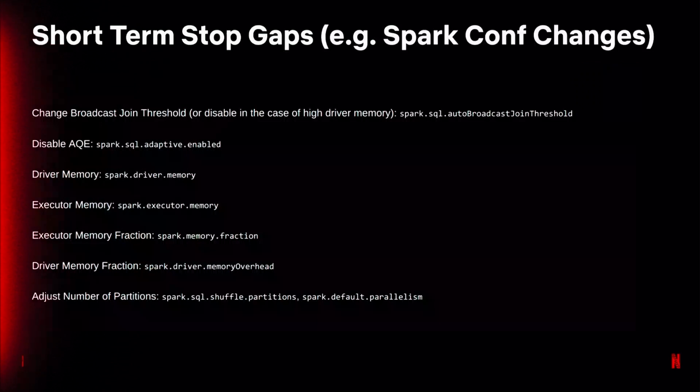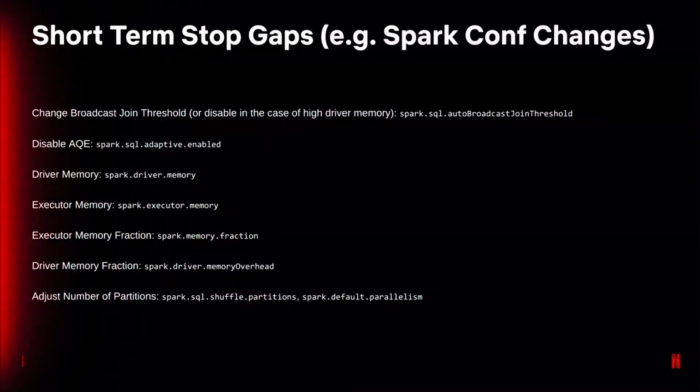Yeah, so over the course of this migration, aside from when we were actually fixing some of the regressions we found, we can't always just be powering through and pushing a ton of commits up to upstream Spark. Sometimes we do have to provide short-term stopgaps through modifying the Spark conf directly. Some of the general strategies we apply, for folks who might find this useful, include changing the broadcast join threshold, especially when we see high driver memory. You can reduce that, or in some cases even disable it, and that might get the job over the hump.